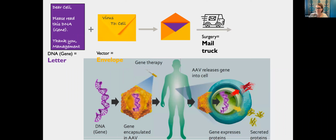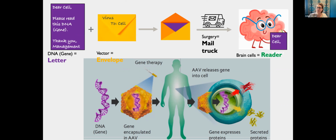And in the case of what we're doing and a lot of other gene therapies for Parkinson's, we use surgery, that's like our mail truck, to then deliver it to the right address. And it's then the brain cells that pick up that envelope, open it up and read the letter. And when they read that letter, they then make the protein of interest. For us, this is something called GDNF. So we say, cell, I want you to make this protein because I think that's going to help this person with Parkinson's, for example. Next slide.